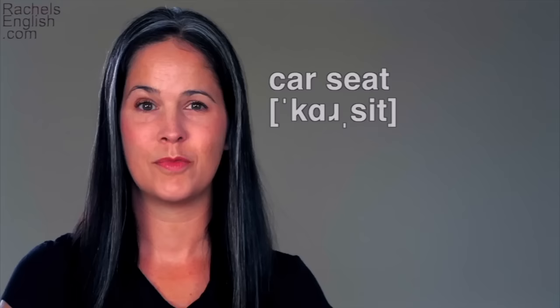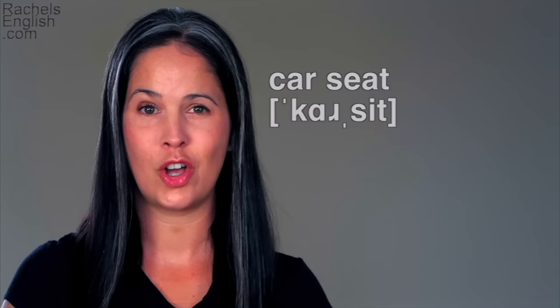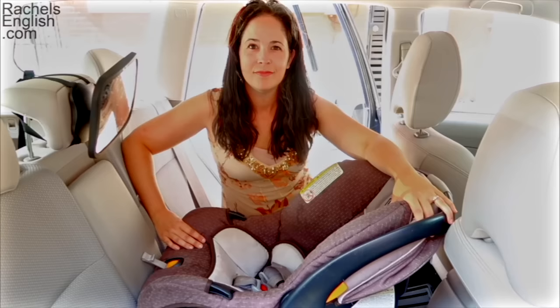Car seat. Just like park, you need to drop your jaw to get a good ah vowel before the R. Car. Car seat. Say that with me. Car seat. And here is the car seat.